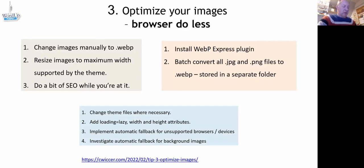Now there's a couple of ways of switching to using WebP files. If your site is small, like the one that I had, you can take each individual file and edit it, save it in WebP format, and resize it to the size that is actually going to be used as a maximum on the website. And whilst you're there, you could think about giving it a sensible name rather than having it called image 3. And you can do a bit of SEO when you re-upload that image. You can then change that image on your website, and you can run the performance test and see if Lighthouse says it's got any better.